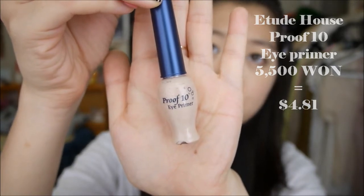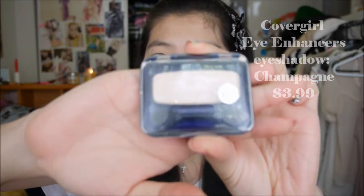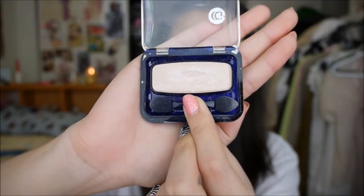This is the Etude House Proof 10 eye primer, which is one of my favorites, and it's amazing. I'm going to get this and apply it to my eyelids. So after priming my lids, I'm going to be going in with my favorite eyeshadow, and this is the Covergirl eyeshadow in Champagne. It's a beautiful champagne shade, and it's really pretty all over the lid too. So I'm gonna go in with the eyeshadow applicator in here and just apply that all over my lids.